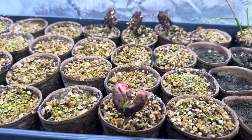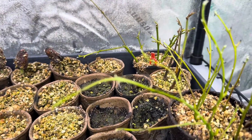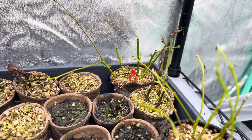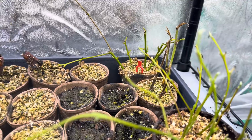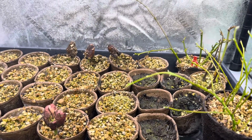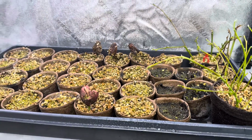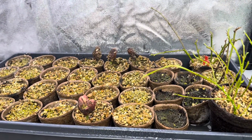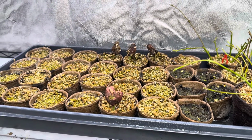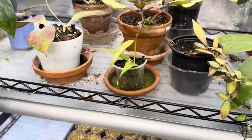I started them from seed, and I've got cinnamon cuttings rooting beside them. I also have some Theobroma cuttings back there rooting. It's a slow and delicate process, but one that reminds me how growth often happens when no one's watching. Each seedling has its own personality. Some spring up quickly, as you can see, and others take their sweet time, just like us, really.